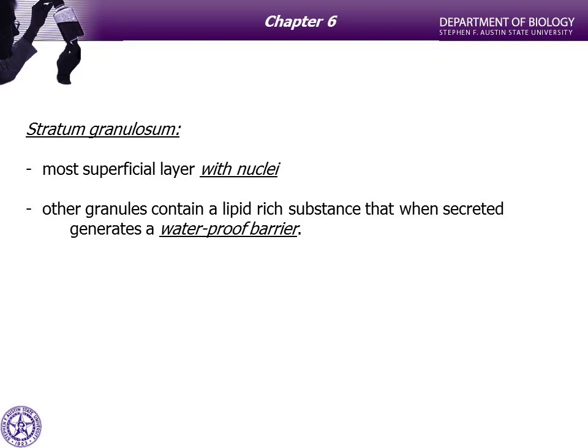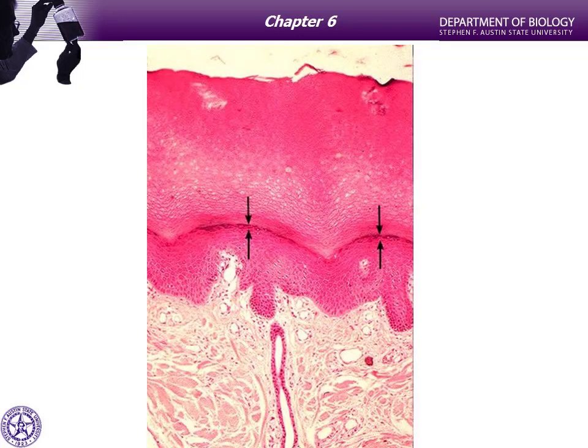So stratum granulosum: last layer with nuclei, last layer of living cells, but it's also important in the waterproofing of our epidermis. Here we can see the stratum spinosum, but look how much thicker the top layer is. That's why the spinosum is the thickest of our living layers. But can you also see this dark line running right along? To me, the granulosum is almost the easiest to identify. When I'm teaching my senior pre-med histology students and we look at these pictures, my eye immediately goes to the granulosal layer. And that helps me distinguish the layers on top from the layers on bottom.